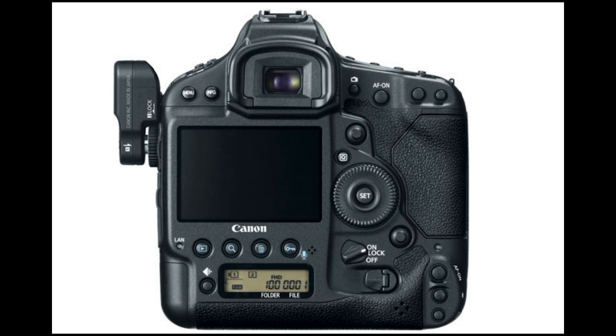12 fps, 14 fps in super high-speed mode, and a powerful ISO range of 100 to 51,200, up to 204,800 in H2 mode, helps provide sharp, low-noise images even in dim, low-light conditions.